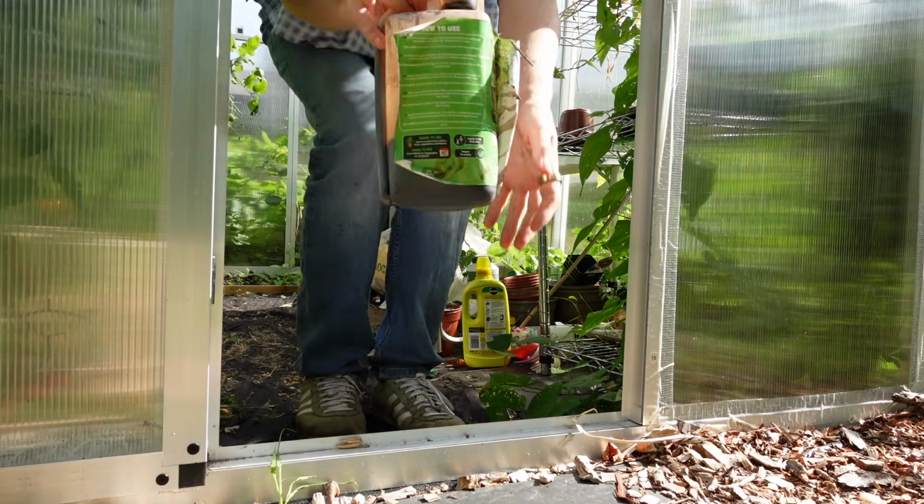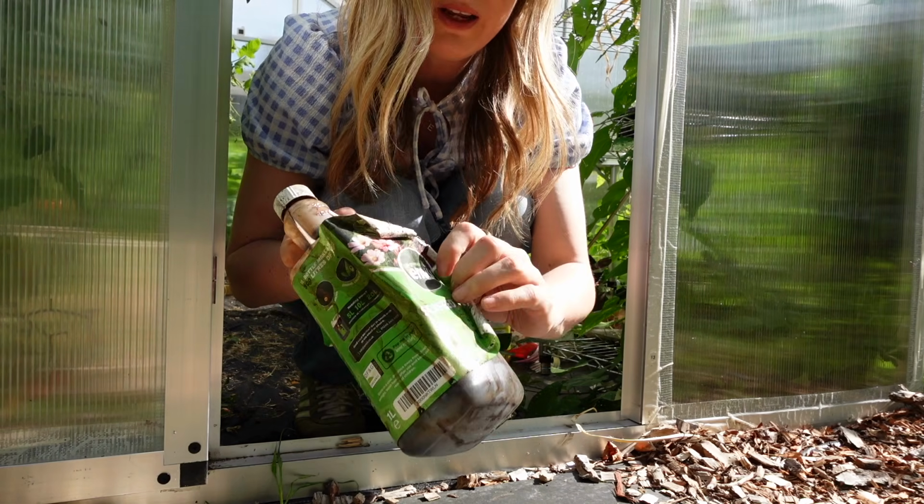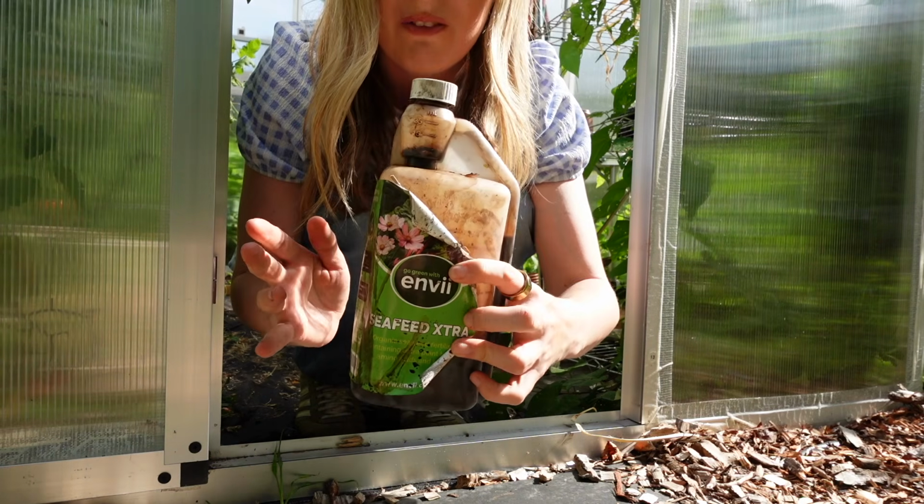So, to reward them, I'm going to give them a feed. This is, oh, wrong way. This is a liquid seaweed feed, and pumpkins love this stuff.